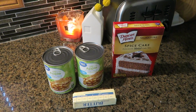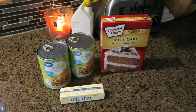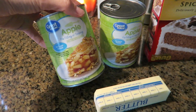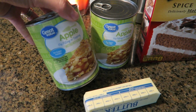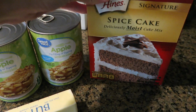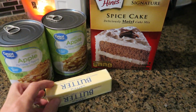Recipe. I'm going to be using just these three ingredients. I'm going to make an apple spice cake in my crock pot. My hope is that my home will smell like apple goodness this afternoon. So basically all you need is two cans of this apple pie filling and a stick of butter and a box of spice cake, and you put it in for 3 hours on high and it tastes amazing. So we're gonna give it a try.